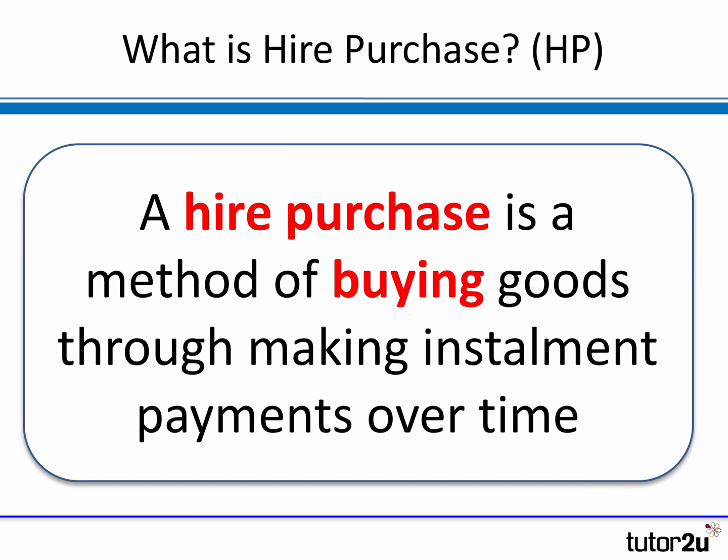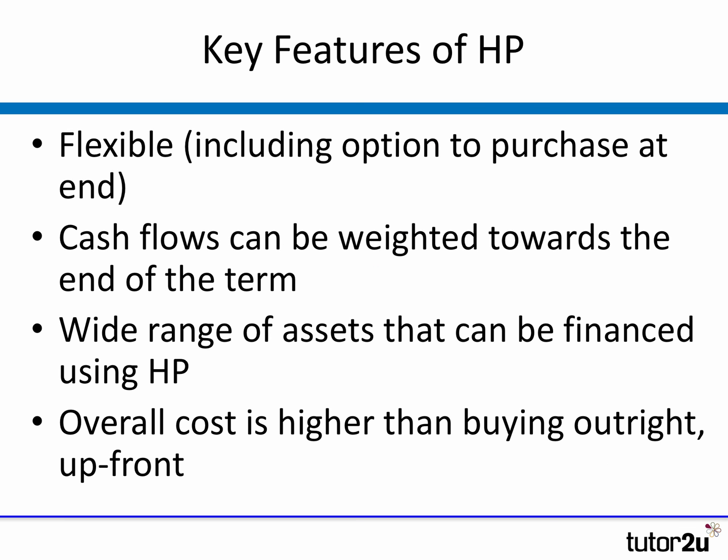Now, let's just quickly spend a couple of minutes thinking about HP. We've mentioned that this is a method of buying goods, buying assets, by making installments or payments over time. So rather than paying a big amount up front, you pay over installments. The key features of HP are that often the agreement is structured so that the bigger cash flows can be towards the end of the HP agreement. Sometimes it's what's known as a balloon payment at the end of the period, where you make the final payment to gain full control of the asset. It's very flexible, so you've always got an option when to make those payments.